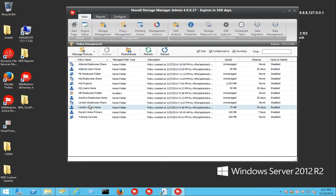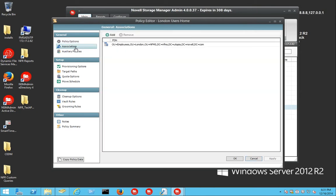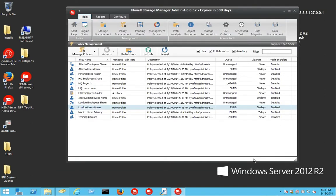And of course, the London users policy or home directory policy is going to look very similar. So if I walk through, you're going to see that it's the same. This HR employees folder, by the way, is considered an auxiliary policy. In other words, once I create the user, that's how I get in and create that HR employees folder to give them access to the additional information they require. So that's a bit from the policy editor perspective.